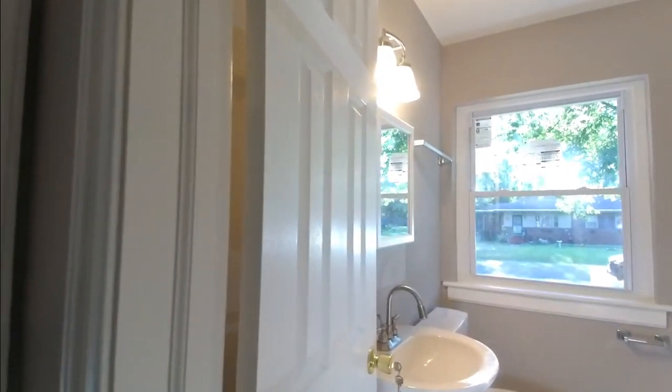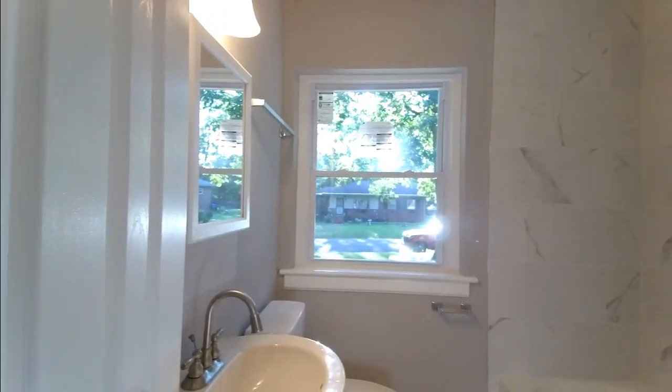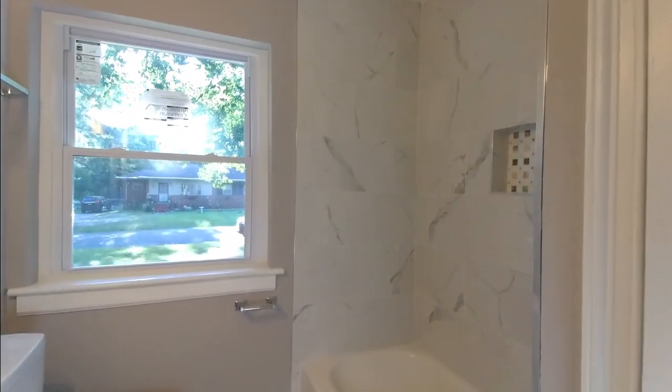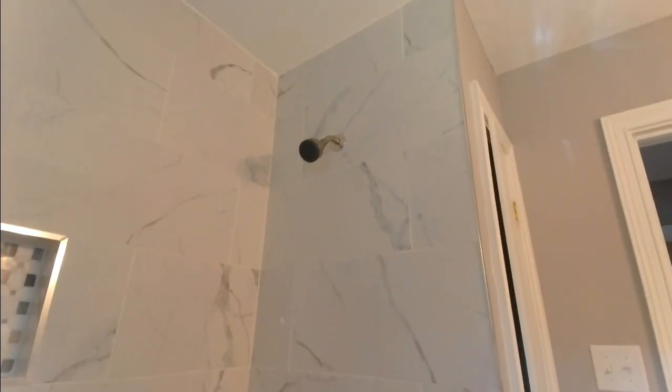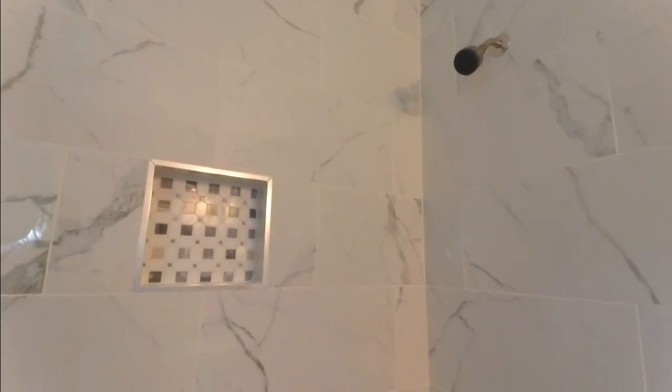Here is going to be our hall bath. I love this bath because they came in with this tile material. This is like a marble look to it. So that actually is a grout line. They didn't come in with any cheap materials and just try to cut corners. They also put in that nice inlay there for your soap and other products.